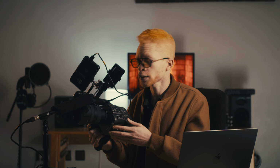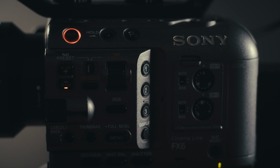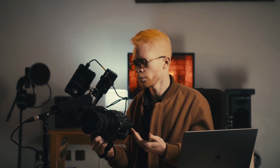Now, is this camera still worth it in 2026? I would say yes, absolutely. This camera can easily stay relevant until 2028 or even 2030. Not because of specs, but because of how well it fits in real professional work. And considering this camera came out almost 6 years ago, of course it is not perfect, but it's still a beast, right?